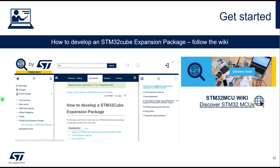If you would like to have more information on how to create an STM32Cube expansion, visit the dedicated STM32 wiki page. You will find three project samples with step-by-step tutorial videos and detailed documentation. If you didn't have the chance to attend the webinar held on September 22nd, named Accelerating STM32 Application Development with New STM32Cube Tools, check out the webinar replay.